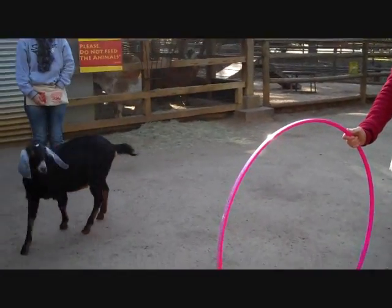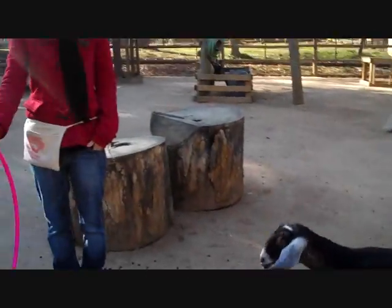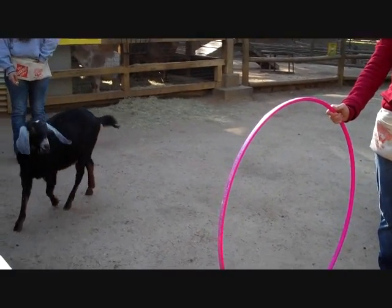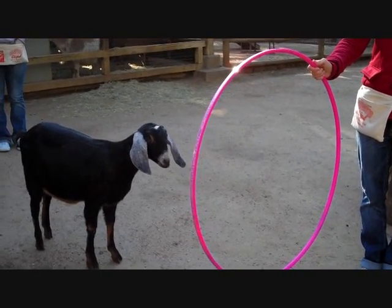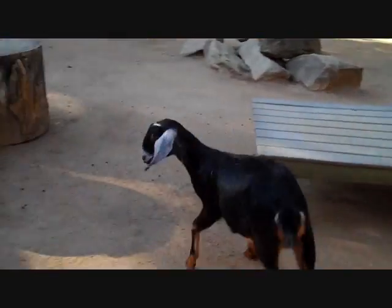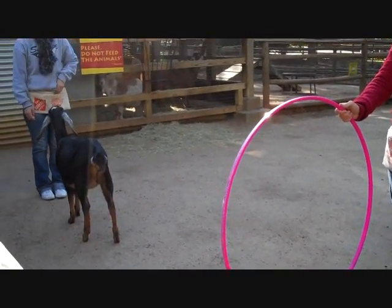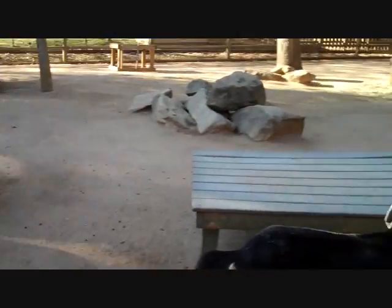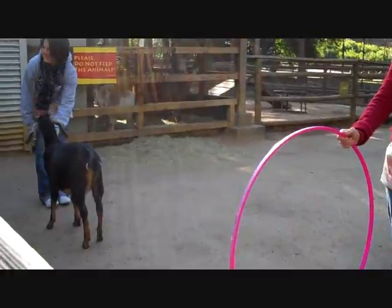Nessie. Nessie, come. Our goal was a foot, so raise it just... Come on, Nessie. Nessie, come on. Ooh. Nessie, come. Nessie, come on. Come on, girl. So I hit it sometimes. Nessie, come. Very nice.